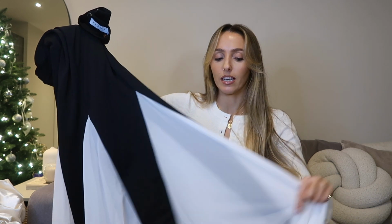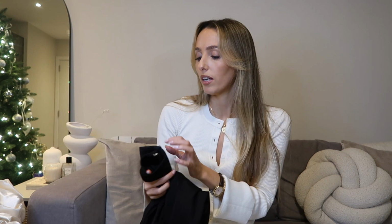The white on it is like an organza, so it's super breathable as well. But yeah, I absolutely love this dress. And this one I got in a size UK 6, which is my usual size, and it fits like a dream. And then I also picked up another black and white dress from Club L London, but this is a very different vibe.